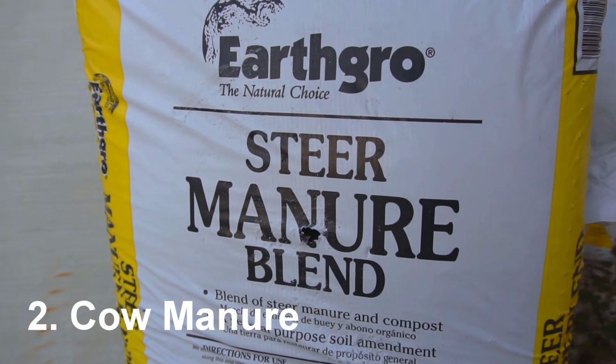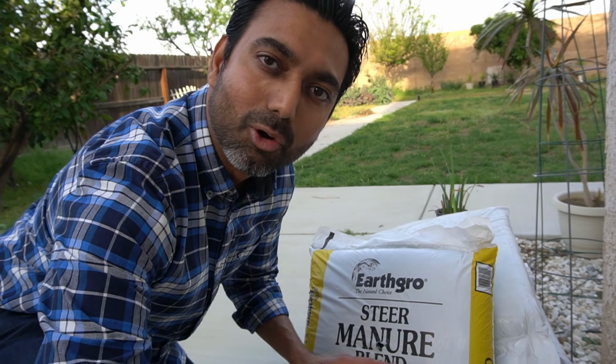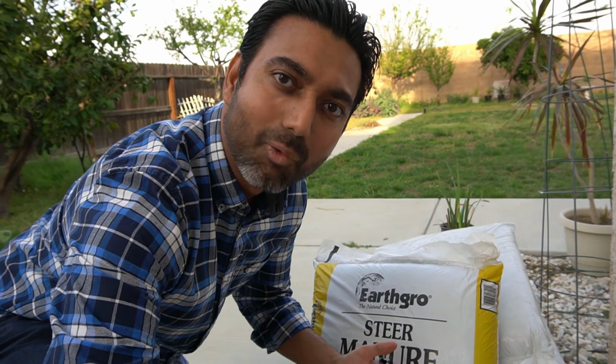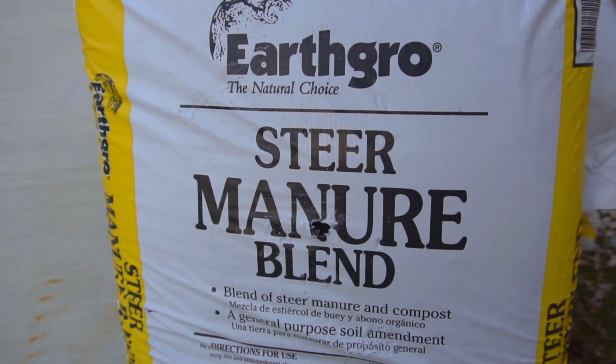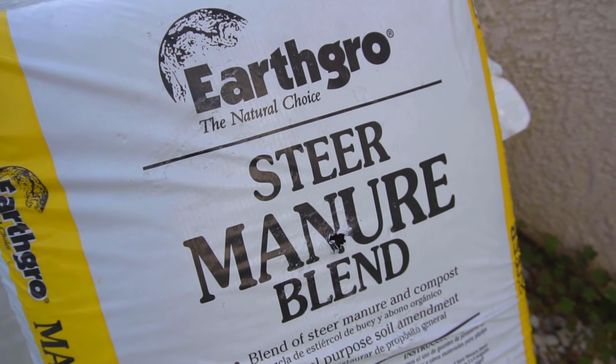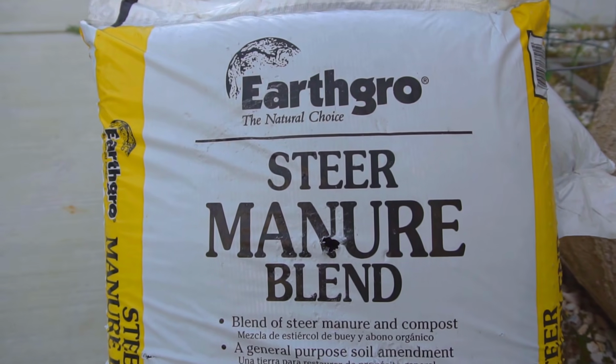Number 2. Cow manure. You can pick up cow manure in bags like these from Home Depot or Lowe's, or you can just contact your local dairy and pick up cow poo right from there. Deer manure and cow manure has been used by our ancestors throughout the century, and it doesn't even matter which part of the world we are from.